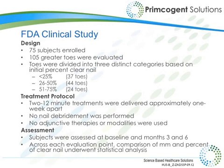44 toes had nail clarity between 26 to 50%. And finally, 24 toes had nail clarity between 51 and 75%. Instead of a single treatment, 2 12-minute treatments separated by 1 week were applied. Again, no nail debridement was performed and no adjunctive therapies were used during this evaluation. Subjects were assessed at baseline and months 3 and 6.